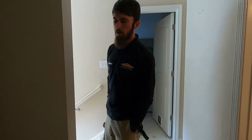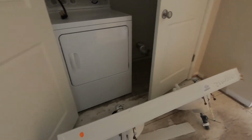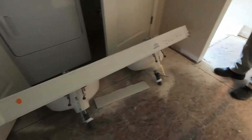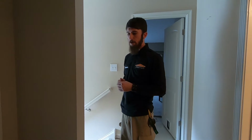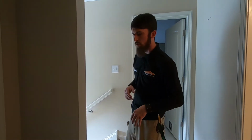The vinyl in the laundry room was also removed. We had to get that out. The reason vinyl has to be removed is simply because it is considered like a vapor barrier. We cannot pull moisture through vinyl. So whenever you get moisture underneath of vinyl flooring, no matter what room it is, well, unless it's on concrete, we have to remove it to get to the main subfloor, to dry out the main structure.